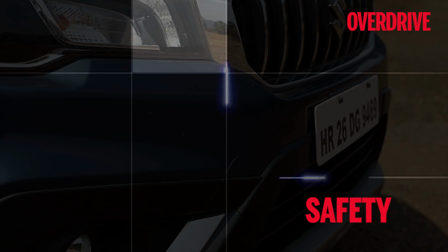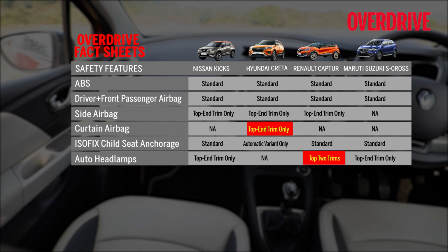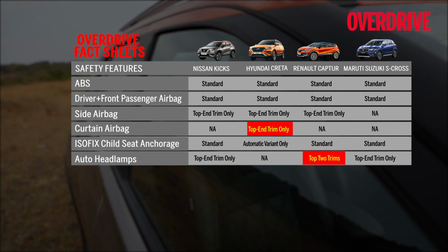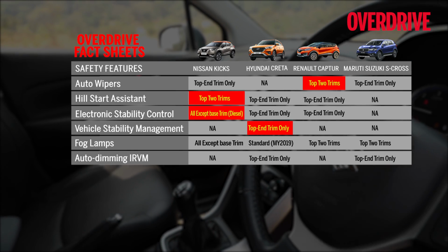Things tilt further in the favor of the Creta with the safety features. While all these cars kept the standard safety kit to ABS with EBD and 2 airbags, the Creta allows you to have up to 6 airbags in its range-topping trim, while the Kicks and the Captur allow you up to 4.